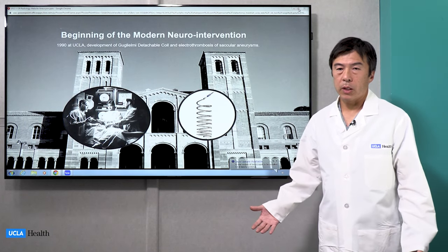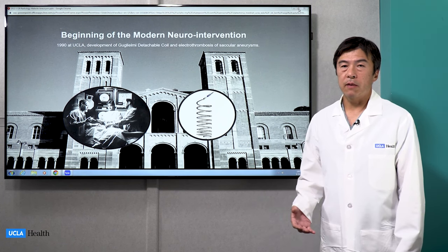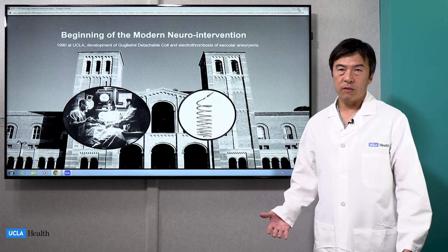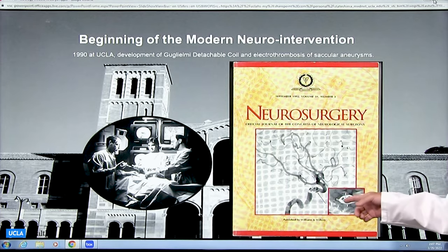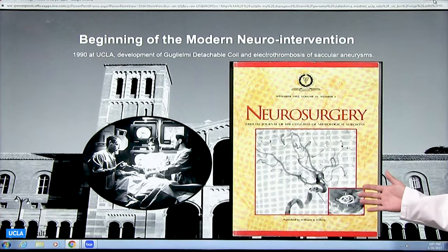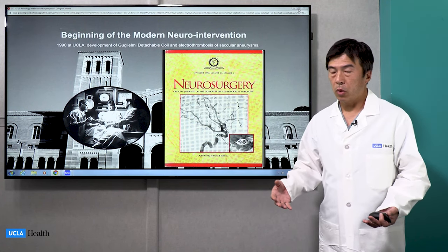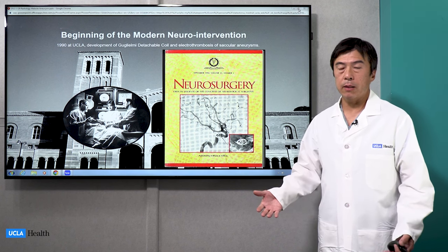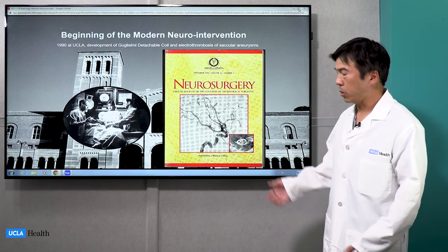And let me introduce one piece of history. 30 years ago, UCLA faculties invented a way to treat brain aneurysms very low invasively. This coil is called gadolinium detachable coils. And using this coil, the very first brain aneurysm was treated. And here is the experimental result published in Neurosurgery in 1992. 30 years later, now this is a standard of care. Now, not just UCLA, everybody on the planet is doing the same procedure. Now, fewer aneurysms are treated with open surgery, and the vast majority of aneurysms are treated using this very technique invented by my seniors at UCLA Interventional Neuroradiology.